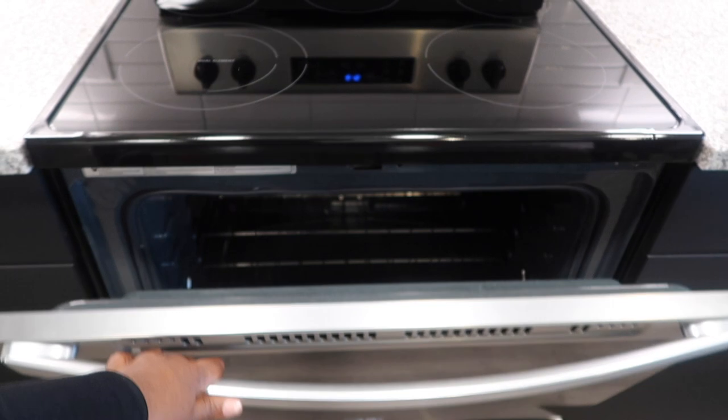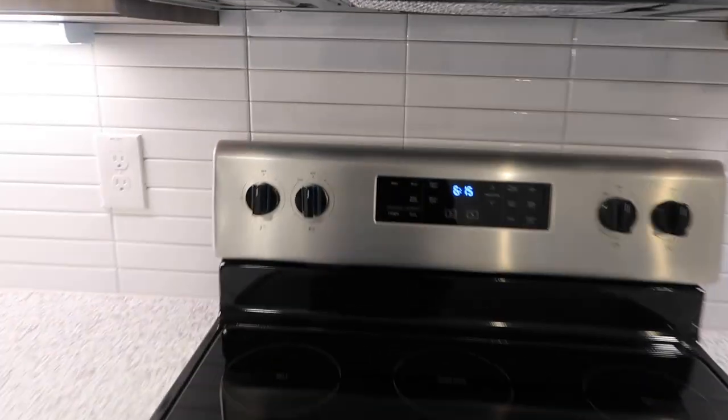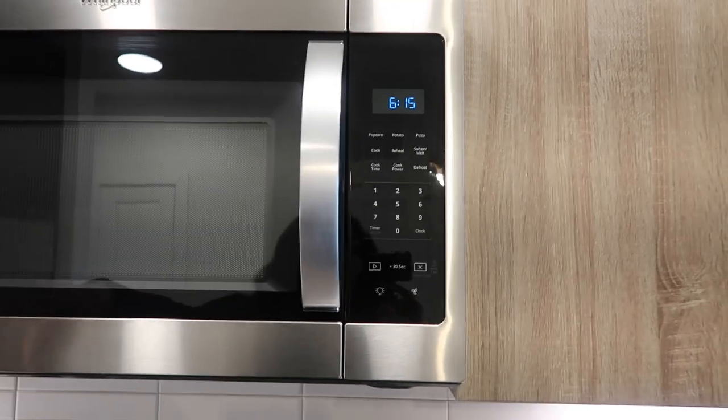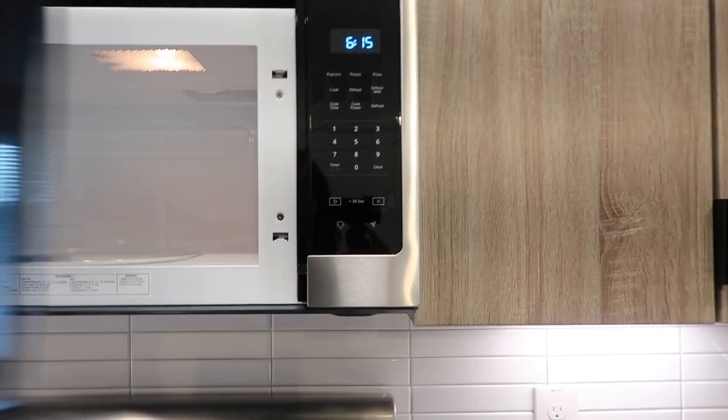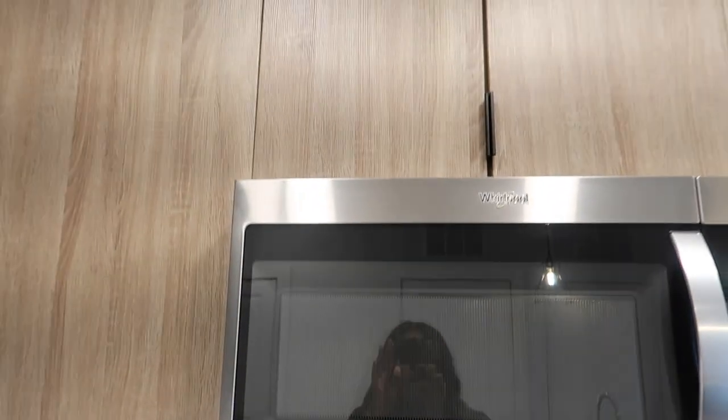And then down below, we just have the oven. And all the controls for the oven are up here as well. Now moving up, we just have my microwave. Nothing too special, just a regular microwave.